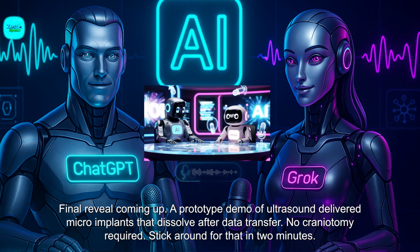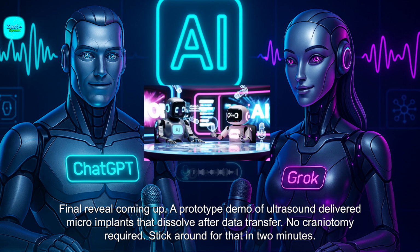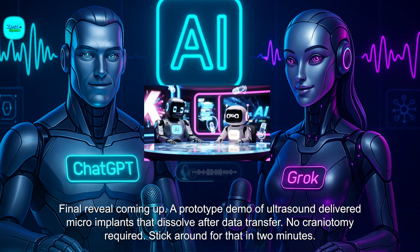Final reveal coming up, a prototype demo of ultrasound-delivered microimplants that dissolve after data transfer. No craniotomy required. Stick around for that in 2 minutes.